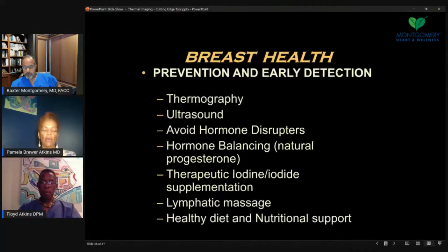We want to avoid hormone disruptors that we've talked about in the past, and even a lot of soy, especially GMO soy or non-fermented soy, all the pesticides and the glyphosates and all that, and balance our hormones naturally. Sometimes we use natural progesterone. Sometimes we do herbal things. Therapeutic iodine, and iodide, is very good for the breast. It's taken up by the breast, ovaries, uterus, and prostate, so it can be helpful.